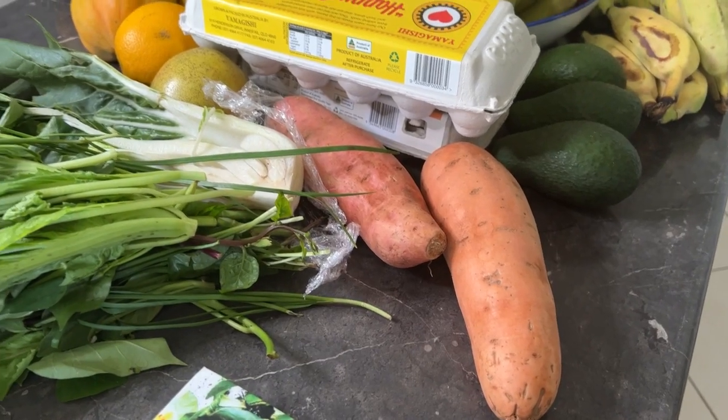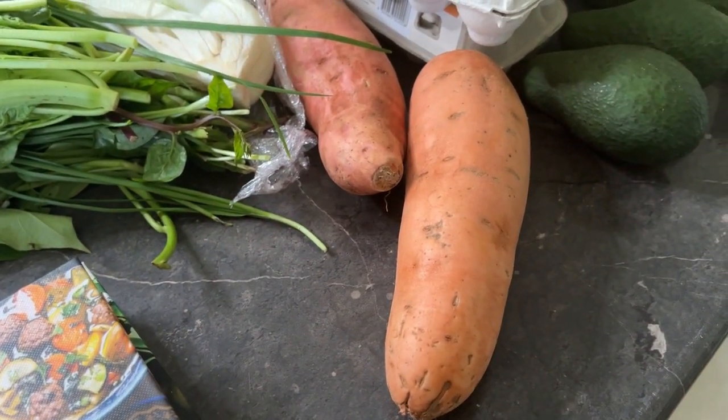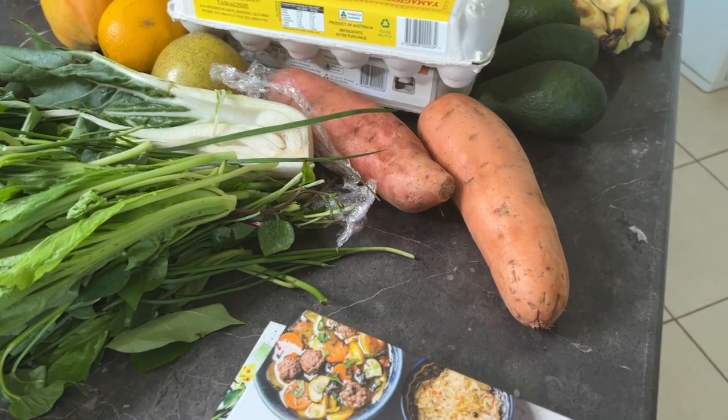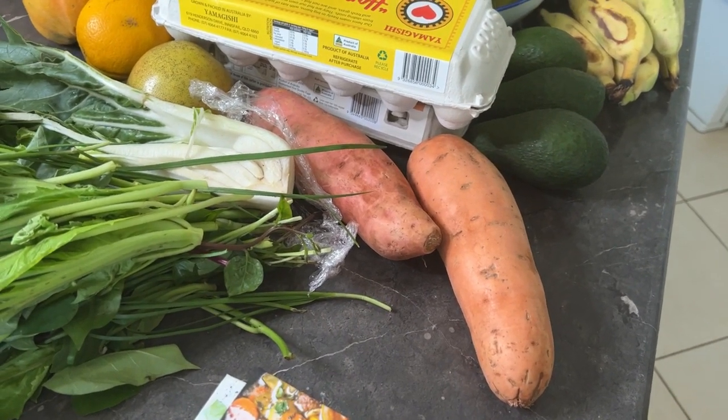Sweet potato, that will probably be baked and then I'll just use that for quick lunches. I love having some baked sweet potato in the fridge and then I just slice it up and fry it in a bit of ghee to warm it for lunch, and I'll have that with a bit of salad.